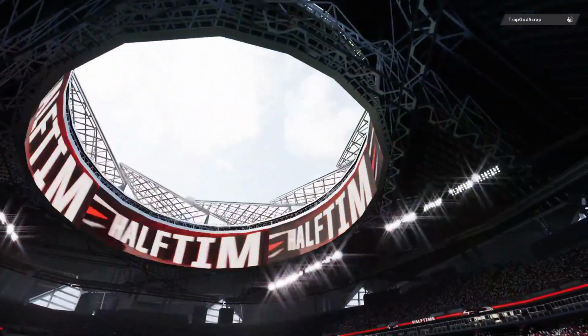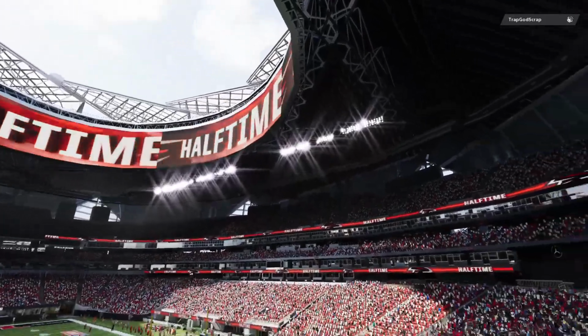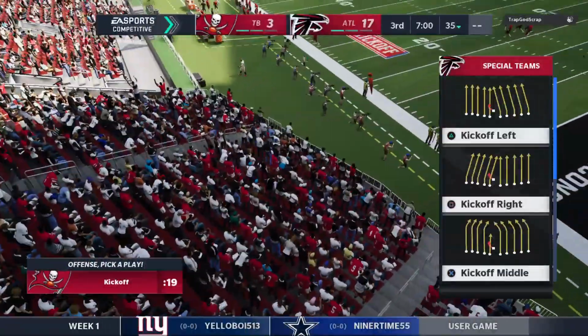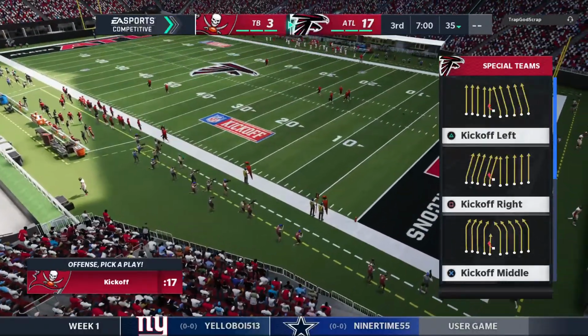So we've reached halftime here on opening weekend. As we'll send you down to Orlando, we check in with Jonathan Coachman for our EA Sports Halftime Report. Coach.